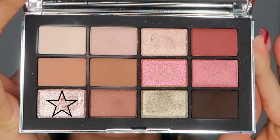Blending it down, blending it out. Beautiful pink shimmer, and put that on the inner corner on the lower lash line. Obviously, I had to mention my L'Oreal Telescopic Mascara. Love this, especially for the lower lash line.